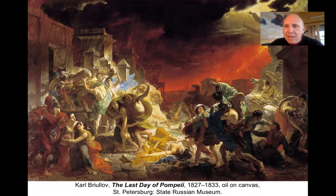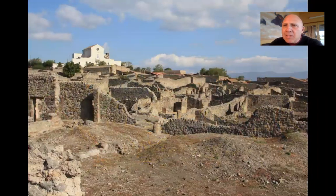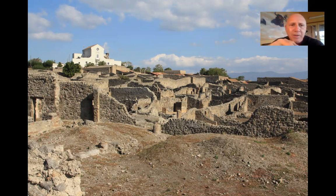This is a marvelous historicist image of the events that took place in Pompeii in the 1st century AD. And this is what the site looks like today. Much of the city, of course, the superstructure of the city is gone. And by the way, you have to ignore that modern church building there in the upper left. What you're looking at in the foreground are actually the ruins of the city of Pompeii.